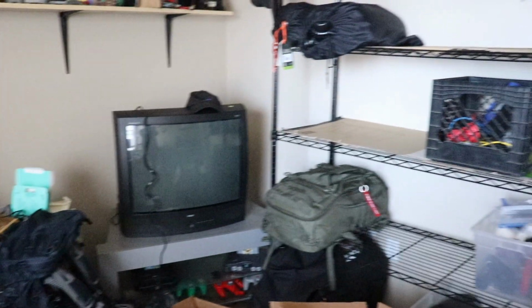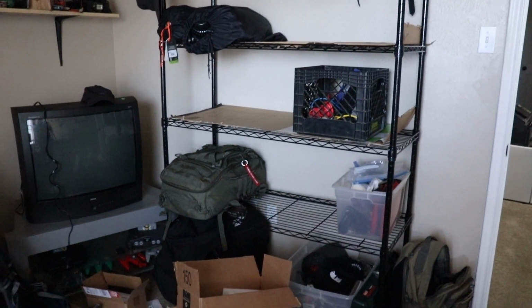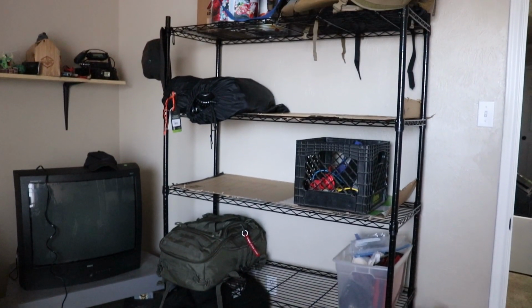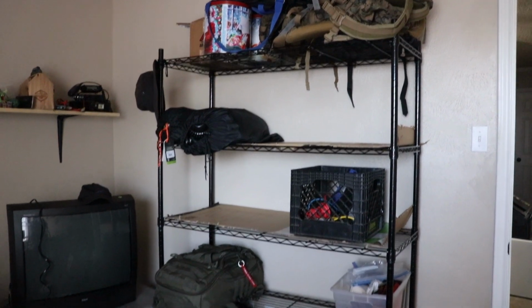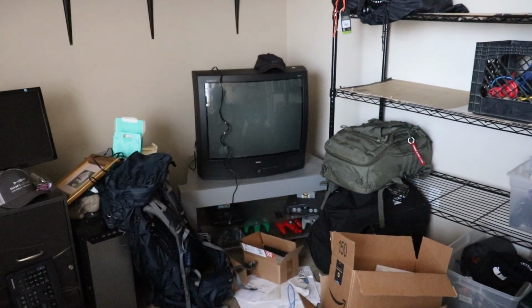And over here, I put this rack in that I'm putting a bunch of my search and rescue gear and stuff I switch in and out and all my camping equipment on. So this room's starting to turn into storage, but I think I'm liking my new studio better.